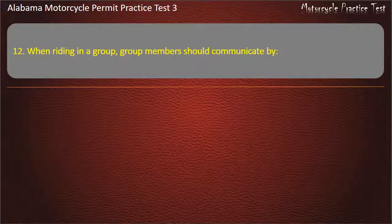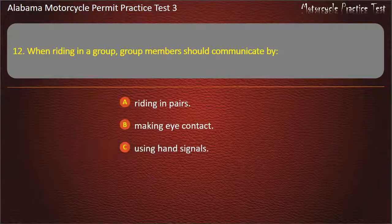Question 12. When riding in a group, group members should communicate by riding in pairs. Making eye contact. Using hand signals. Changing lane positions. Answer. Using hand signals.